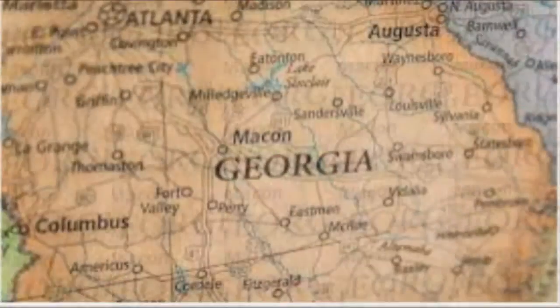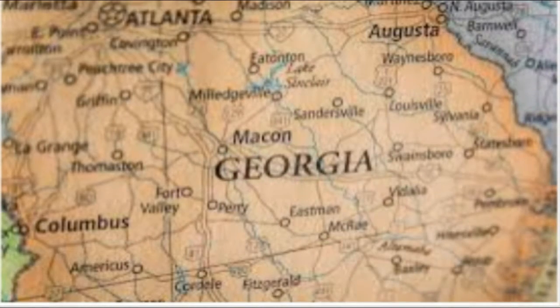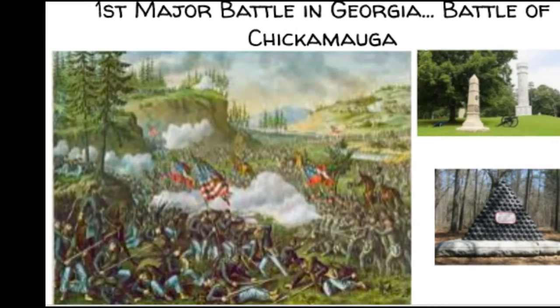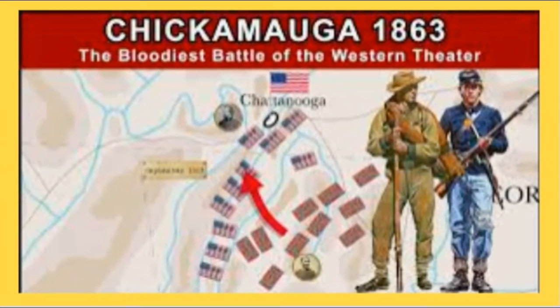For the first few years of the Civil War, Georgia was left alone. Bam! Then came the Battle of Chickamauga, the first major battle in Georgia. The Battle of Chickamauga lasted 3 days in the fall of 1863 and was the second bloodiest battle of the Civil War, but the bloodiest battle in the Western theater. This battle was the largest battle fought in Georgia.